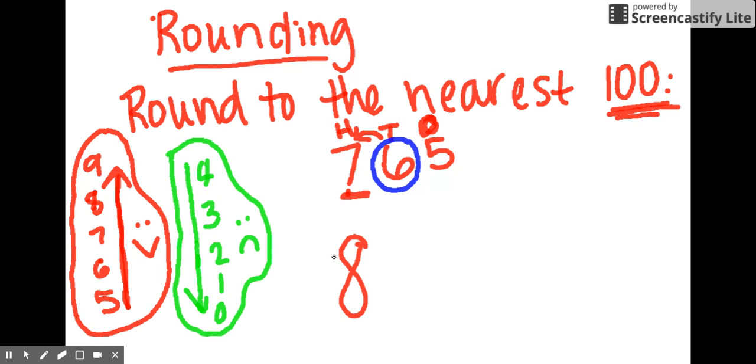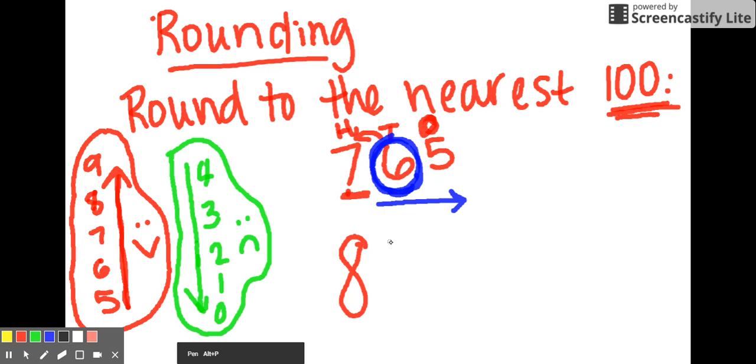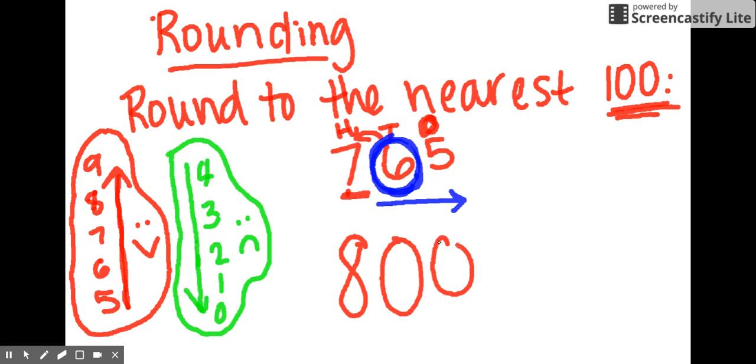But we are not finished. See this 0 that we made for ourselves? It's like a little hack. This 0 tells us that everything behind the 7 needs to change to a 0. So my number is 800. Nice. Let's try it again.